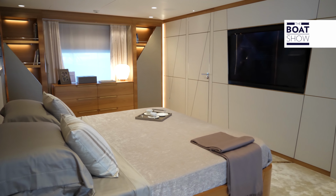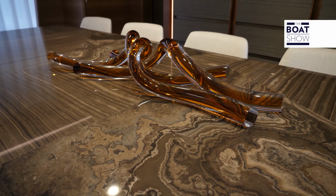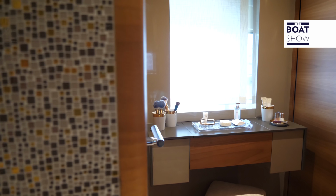The main cabin is full beam. That is, it's as wide as the boat, and then there are another 4 guest cabins. The interior design is the handiwork of the boatyard, who will accommodate any personalisation requests.